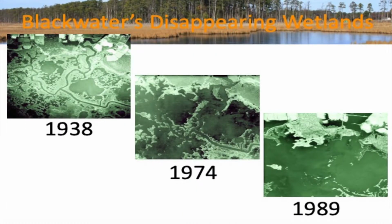So I'm sure some of you have seen this series of photographs before, but they tell an important story, so I'm including them. So this is a series of aerial images of the heart of the Blackwater River drainage, and you can see the photograph on the left. This was taken in 1938. You can see the well-defined river channel of the Blackwater and the Little Blackwater River, the confluence, and surrounded by a vast expanse of tidal marsh.